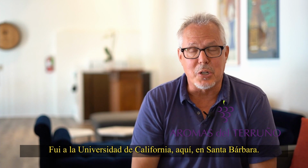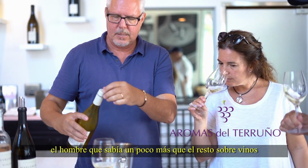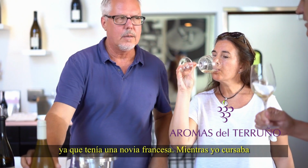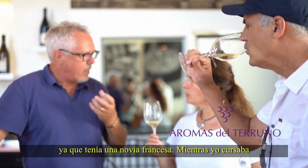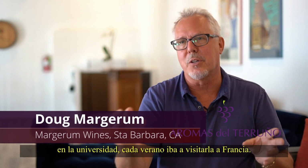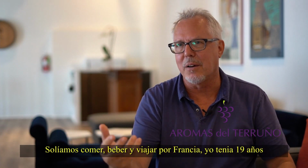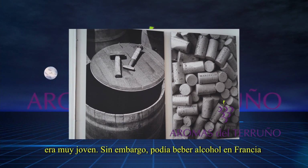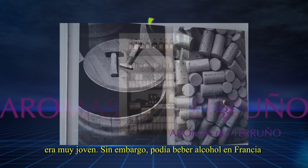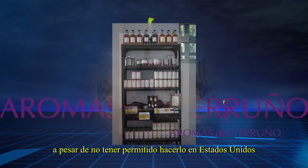I went to college here in Santa Bárbara at the University of California here in Santa Bárbara. And when I graduated, I had always worked in restaurants, and I was always the guy who knew a little bit more about wine than everybody else, because I had a French girlfriend. And so every summer when I was in college, I went and visited her in France. And we would drink and eat and travel around France. And I was 19 years old. I mean, I was very, very young, but I could drink in France. I couldn't drink in the US. And so I knew somewhat about wine.